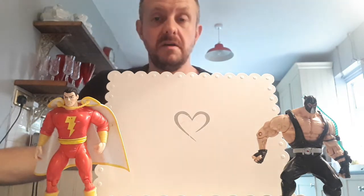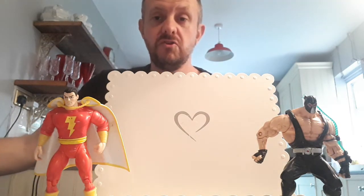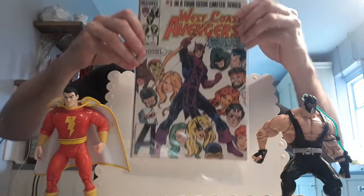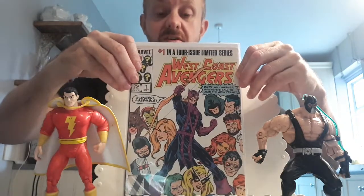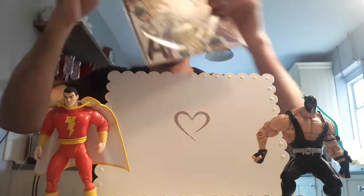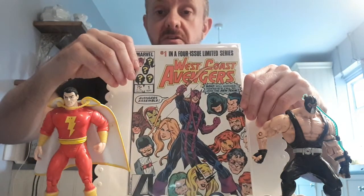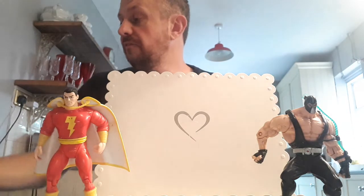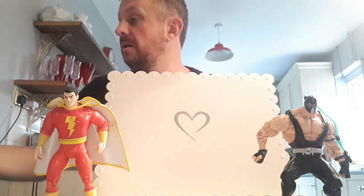Up next, of course, we got West Coast Avengers relaunch. Wasn't impressed with it. But this is the first appearance and origin of the West Coast Avengers, in West Coast Avengers, issue 1. And this is from the year 1984. It's just a mini-series at the time. This was a good find in a charity shop. What did I pay? 99p. Goes for some coinage.